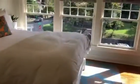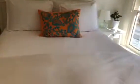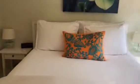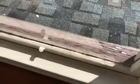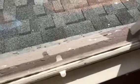And then across from that is what they're calling the master bedroom. They have a queen size bed in here. It would be pretty impossible to fit a king bed up here. You can see the roof here. It looks like a newer roof. We do have a decent amount of peeling paint on these windows. Again, these are single pane, original windows.